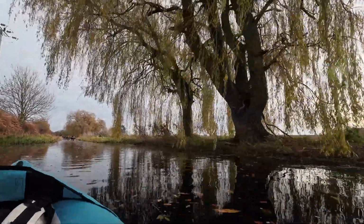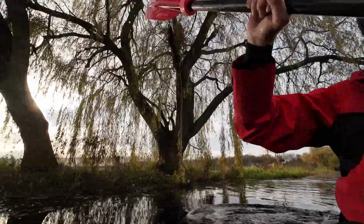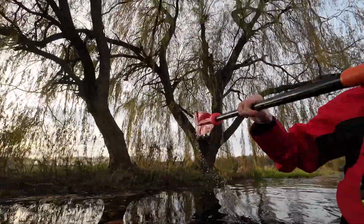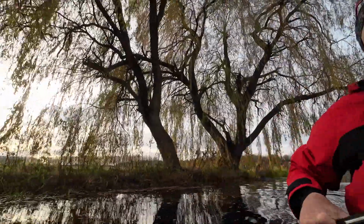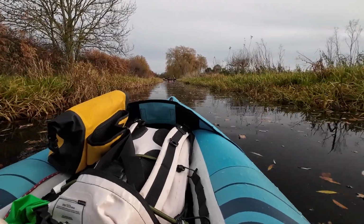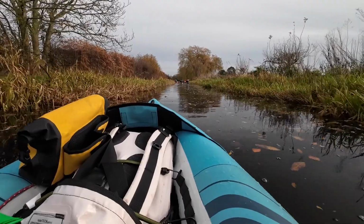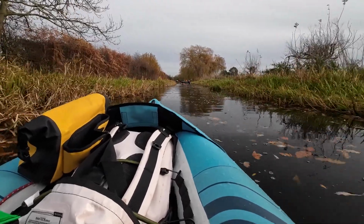Gotta say, there are some cracking willows along here. I bet that in summer it's really spectacular down here. It's just that you won't be able to get down it with a boat because, as you can tell by the narrowness of this canal, and by all the reeds on either side, it does kind of close off with weed.